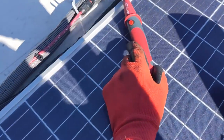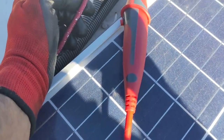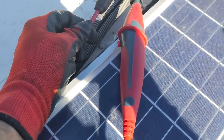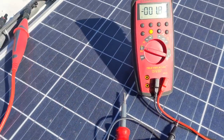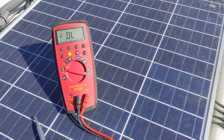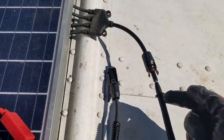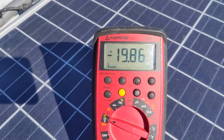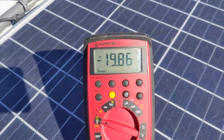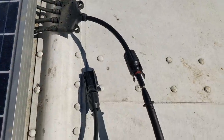So I disconnected the MC4 connectors, and this one, red, is supposed to be the positive. This side then would be the negative. So let's see what we got. So black, red, and we got negative 19.8 volts. So that is the negative side, and this is the positive side.